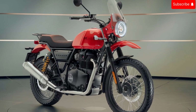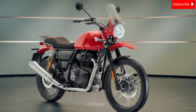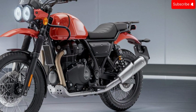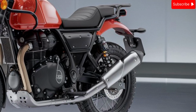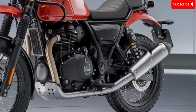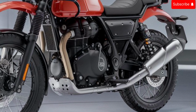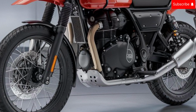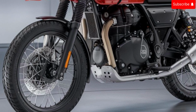Now, what about pricing and availability? The 2026 Royal Enfield Himalayan 450 is expected to be priced around Rs 2.75 lakh to Rs 3.10 lakh in India, which places it in the sweet spot for adventure touring bikes. It's still affordable compared to some of the higher-end adventure bikes, making it an excellent choice for riders looking for a high-performance bike without breaking the bank.